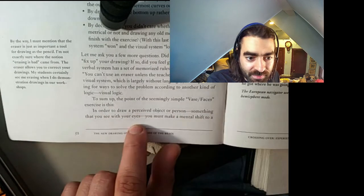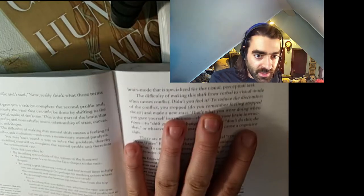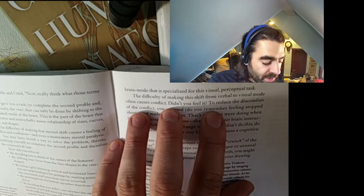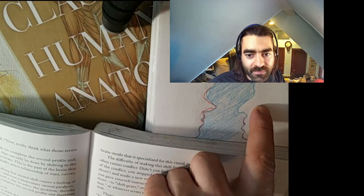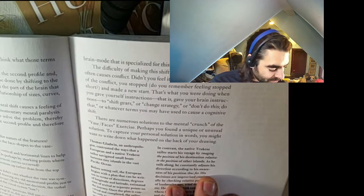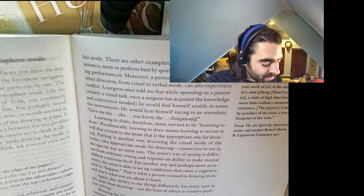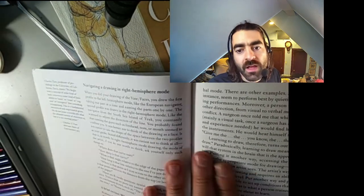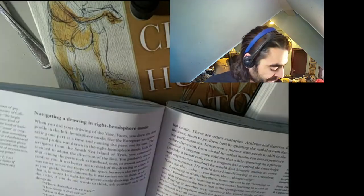But to sum up the point, it's seemingly simple: in order to draw a perceived object or person, something that you see with your eyes, you must make a mental shift to the brain mode that is specialized for this visual perceptual task. So you are using the right brain when you do it, because you're trying to figure out where it is in space, and that's a right brain thing to do. But this mental crunch means that you're on the right track, and I feel like that is what scares a lot of people, because the left brain hates drawing, but the right brain loves drawing. So everyone can experience drawing as a really wonderful experience.